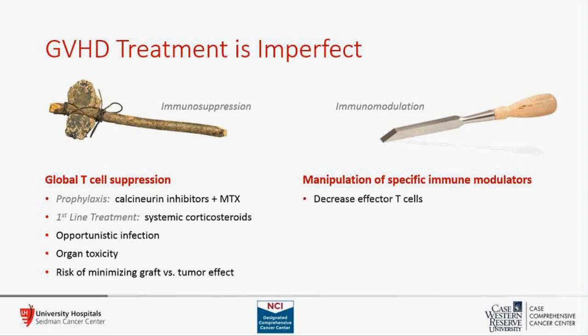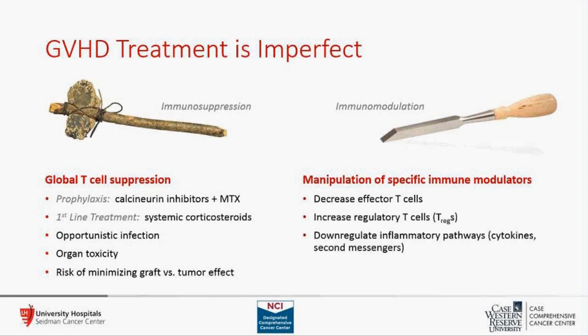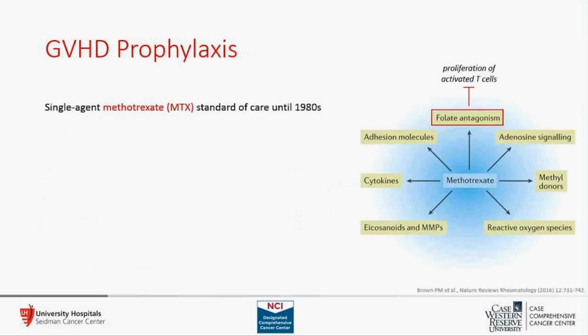Examples of this approach include decreasing effector T cells, increasing regulatory T cells, and down-regulating inflammatory pathways such as cytokines and second messengers. For the remainder of the talk, I'll describe selected strategies to refine our approach to the prevention and treatment of GVHD with a focus on efforts here at UH. So let's start with GVHD prophylaxis.